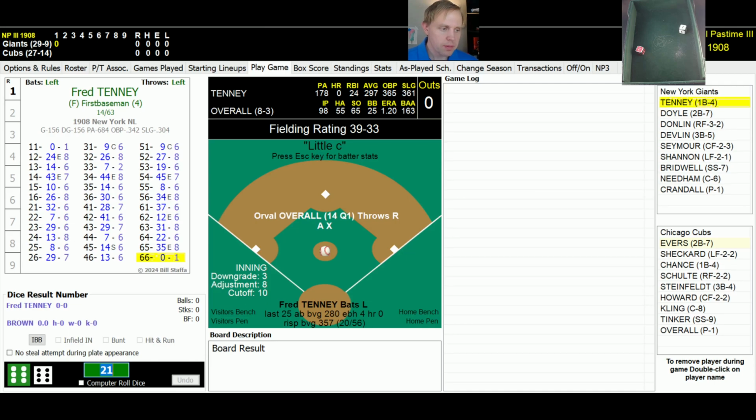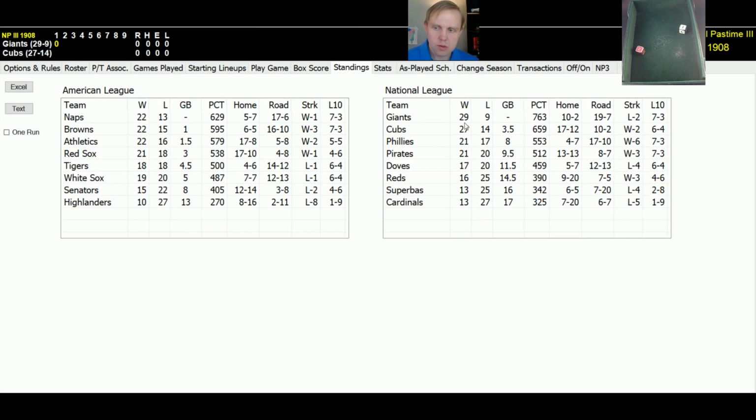Hey there, everybody. Well, the big question that we have today is whether the Cubs are going to be able to come back here in the National League. I'll show you what we're talking about as the Cubs host the Giants. The Giants, 29-9, but they've lost 2 straight to the Cubs, who are in second place, 27-14 for Chicago, but now 3.5 games behind the New York Giants, and that's in large part because they just beat them a couple of times, and so we'll see what happens.